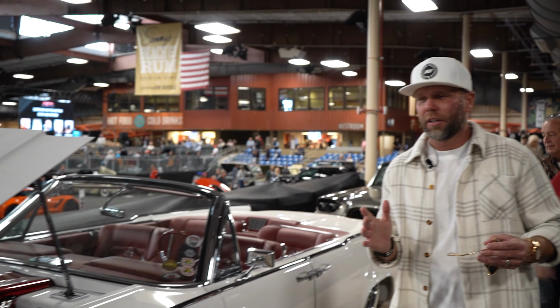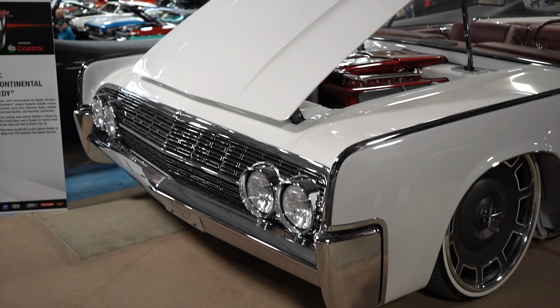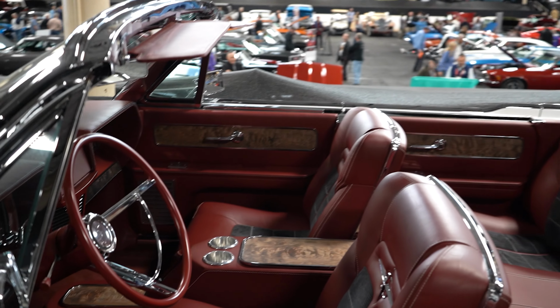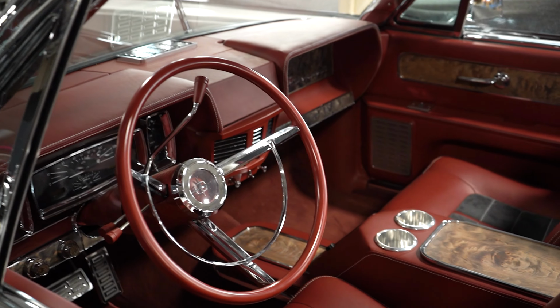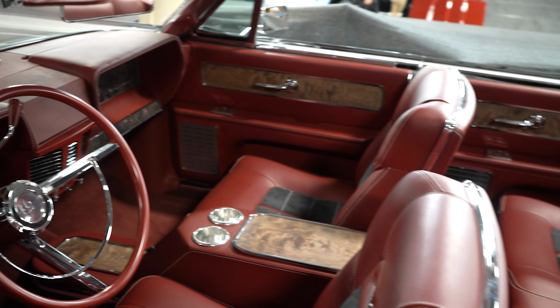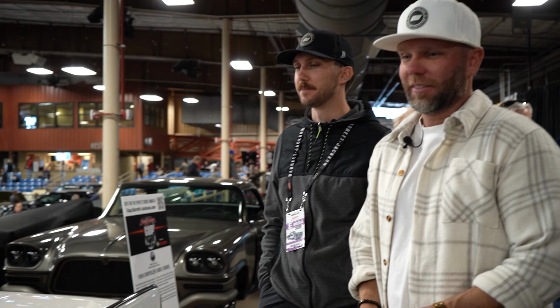Definitely not a Lincoln guy. I am a Caddy guy at heart, but this thing is so sick. I can't even tell you how much I love this car. The interior is insane, and I want you to specifically look at the wood grain in the interior. I'm a sucker for white and red, but man, this thing is gorgeous. I really like this car. Yeah, that's sick. I would go on record and say I've never seen a '66 Caddy done as well as this is done.